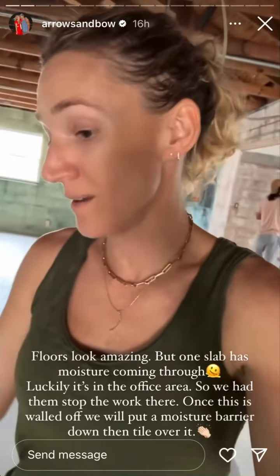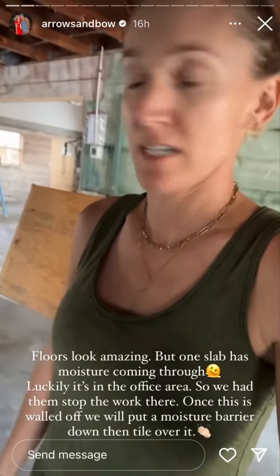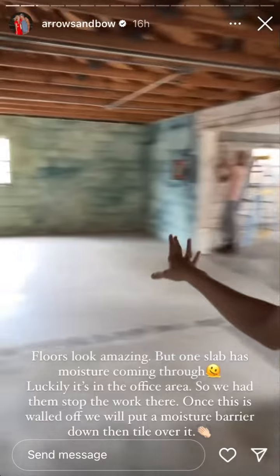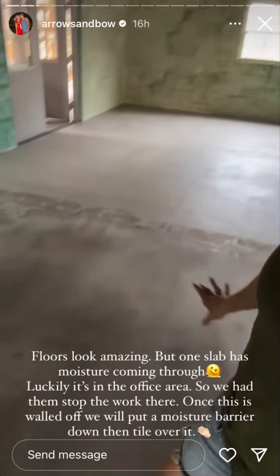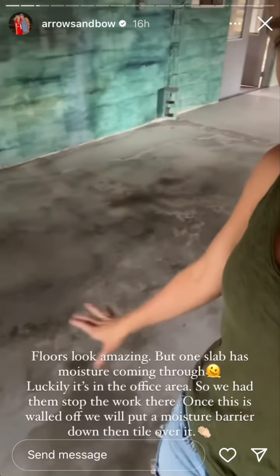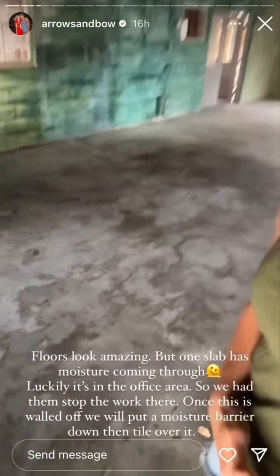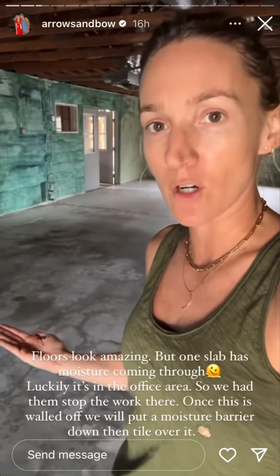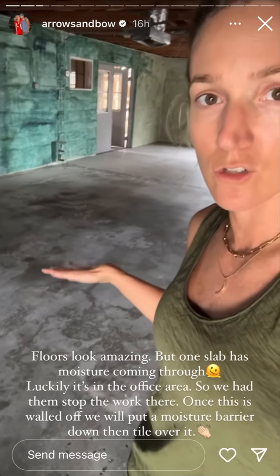To keep it real, some part of the floor in here was not able to get finished. So there are multiple slabs. There's the front room slab, there's this slab over here, this is the main coffee bar, and then look at the difference over here, this slab here. They started to do it, but they let us know that there is water coming up from the ground and making it not able to dry fully.